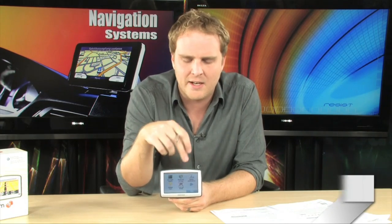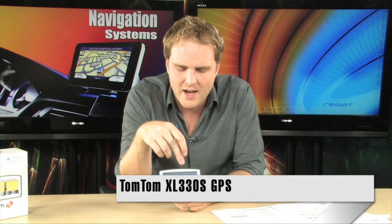So this is a very cool GPS unit that's extraordinarily affordable, and it's also highly connected. It will allow you to customize your own maps, download other people's information as well through the TomTom Home service that makes sure everything in your GPS is always up to date. Very, very cool unit from the people at TomTom.